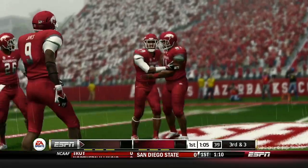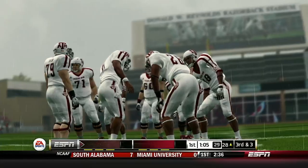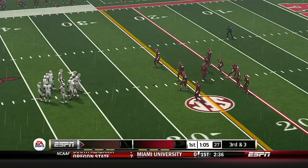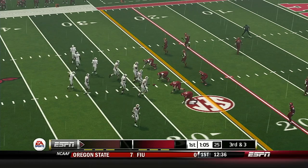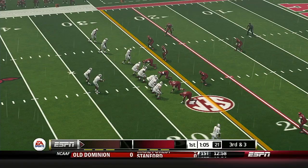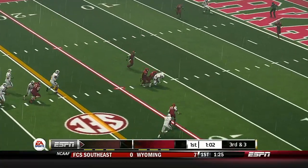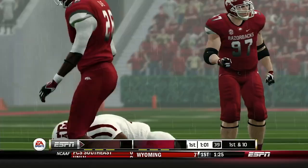Throws it. Watch out. Oh, almost had a pick. This just shows you that you don't need to be sacking the quarterback to disrupt the passing game. They need about 3 yards to get the first down here on third down. And he's hit immediately.